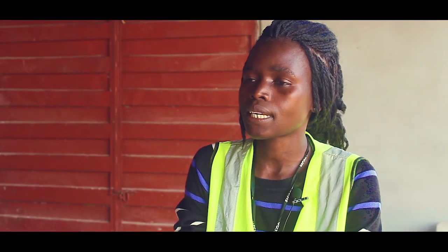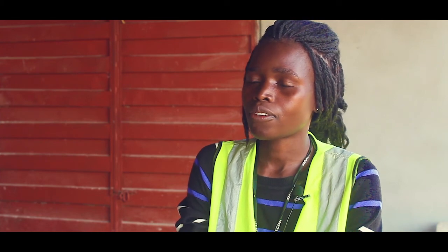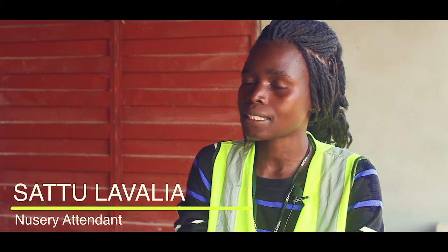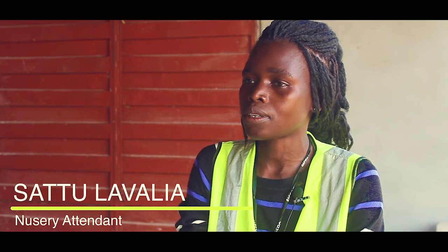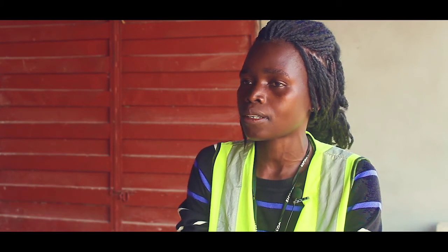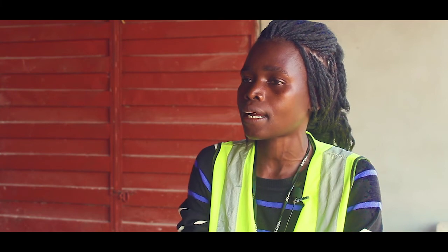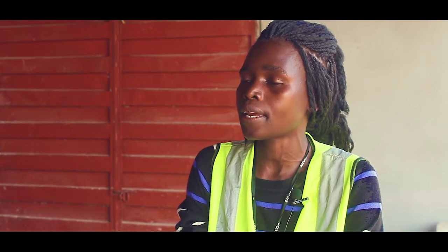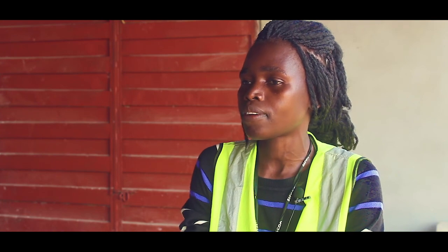What I get from the farm benefits me because, with the cost of what they do right now, I would not succeed really without it. At times the money is not enough for me, so I decided to leave that particular side. It helps me with my fees, and it helps me and my family.